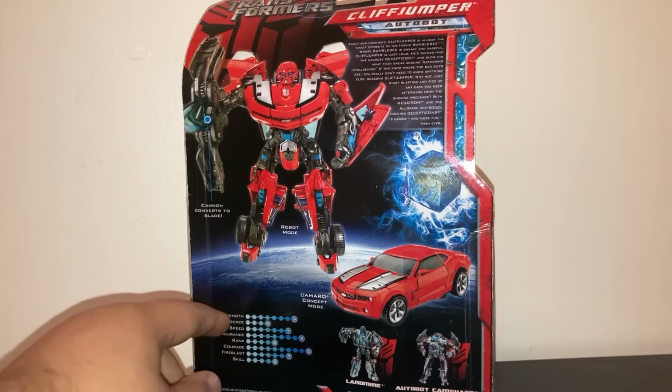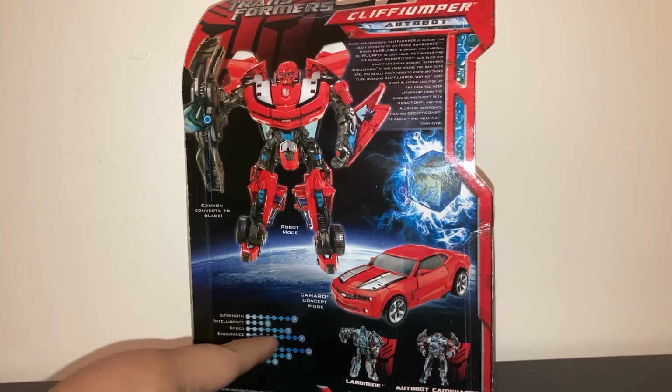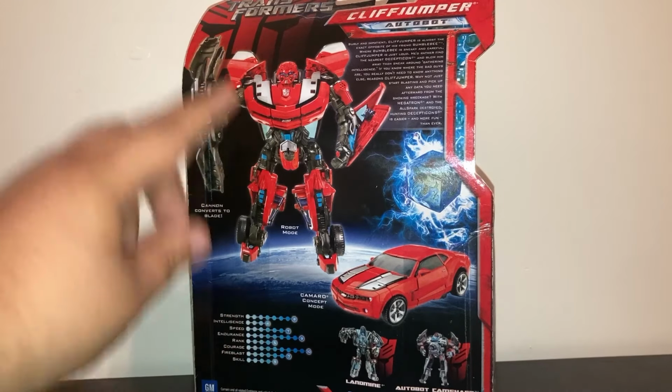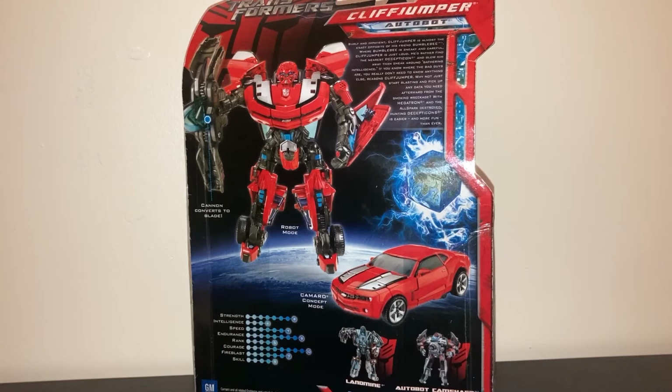But we can see that Cliffjumper here has strength of 8, intelligence of 4. Not all that smart, but he's strong. He's 7 speed, 9 endurance, rank of 5, courage 10, very dumb, but very brave, our boy, fire blast of 7, and skill of 5. So, he's not all that smart, he's not all that good at fighting, he's not outranking anyone, but he's strong and courageous, and he can take a beating. Good. That sounds like the Cliffjumper I know and love.